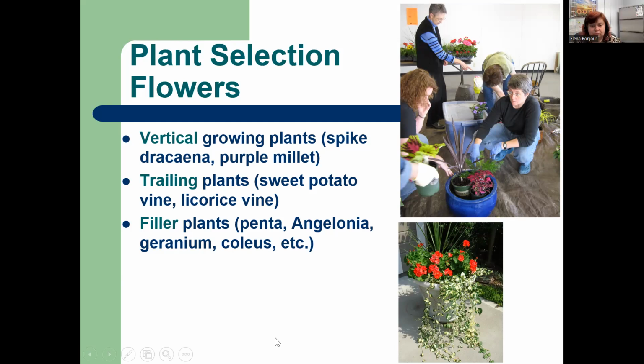So again, know what you're going to plant, know how big they are going to get at maturity, and then buy the number of plants you need. If you start seeing your plants competing with one another, go ahead and remove 1 or 2 of them, because the overall effect you want is a good, healthy, flowering container that flowers throughout the summer.